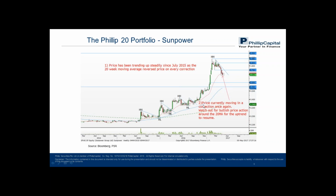So to orient you guys for the chart, we use a lot of moving averages. The red line over here is the 20 exponential moving average. The blue line over here is the 60 weekly moving average, and the green dotted line is the 200 exponential moving average.